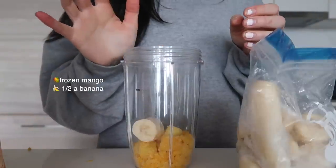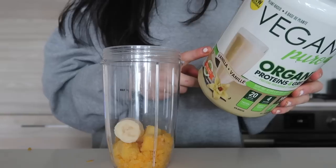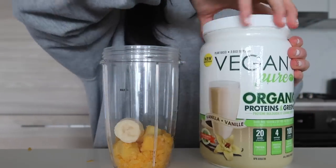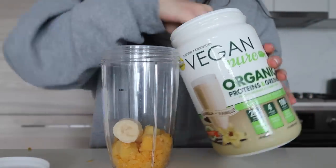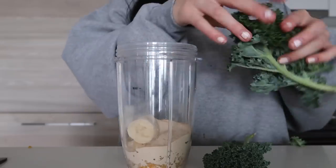So yeah, I just put half a banana in. Next up, I'm putting in this vegan organic protein powder. It also has a few servings of vegetables in it as well. I really like this stuff, just putting it in my smoothies. Next I'm going to add kale.